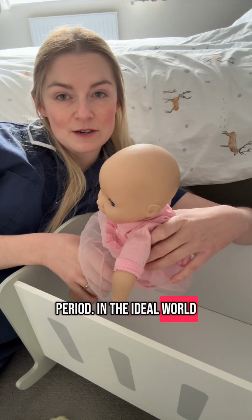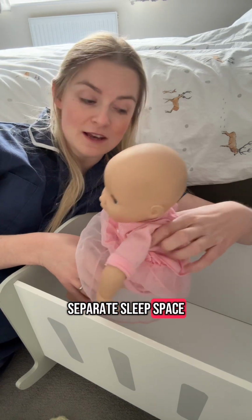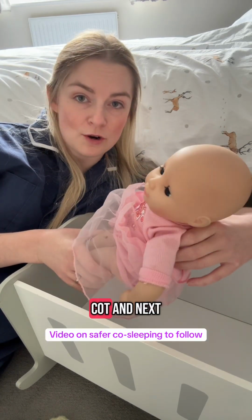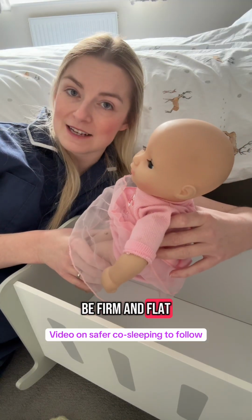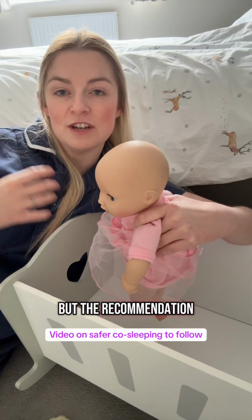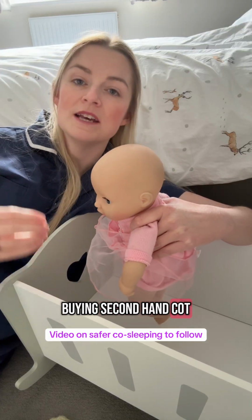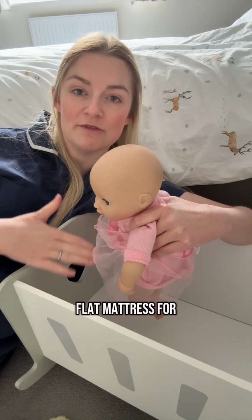In the ideal world, the safest place for your baby to sleep is in their own separate sleep space, whether that's a Moses basket, a cot, a next to me cot. The mattress should be firm and flat. And yes, buying a second-hand cot is absolutely fine, but the recommendation if you are buying second-hand cots is to replace the mattress so that you've got a nice, firm, flat mattress for your baby.